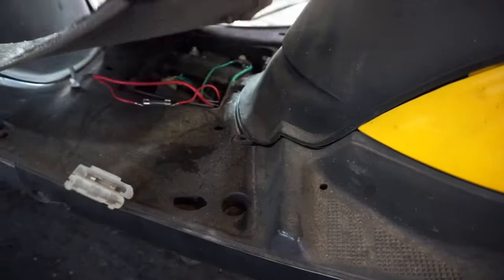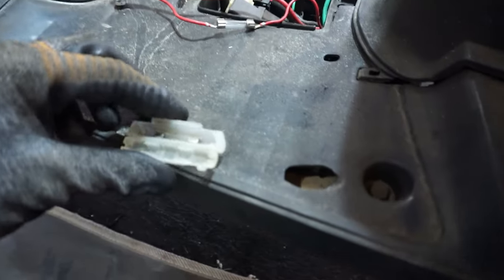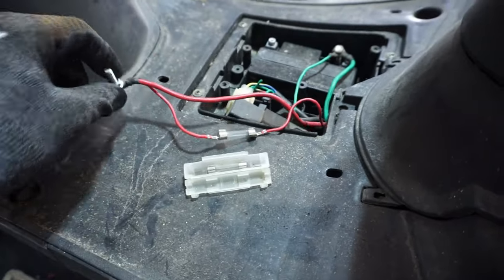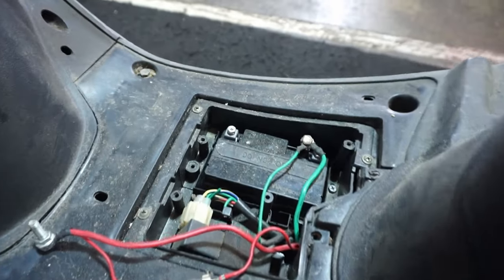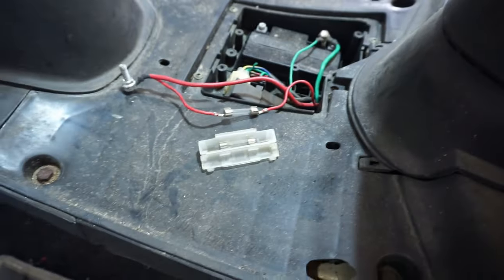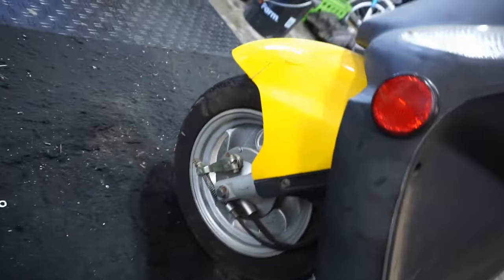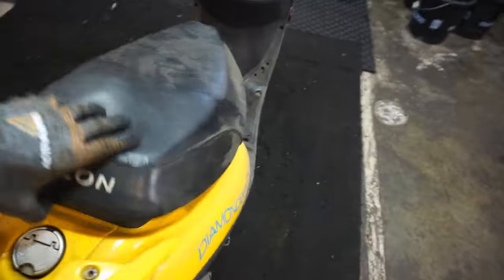Ooh, what's underneath here? Looks like they're trying to work on it. Here's a fuse box for it. Looked like they were trying to get some spark. There's a little battery right there for it. Huh. Yeah, it doesn't look too bad. Just needs a good cleaning.